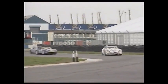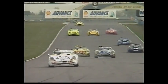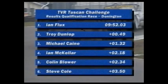It's the last lap. Everybody will make their desperate moves here at Goddard, but Flux will win it, no question about that. Troy Dunlop should come home in second place. Great race from Ian Flux. He held everybody up, but he held everybody off, and he wins the qualifying race to start the feature, 7th on the grid. So second for Troy Dunlop from Michael Caine, Ian McKellar, Colin Blower and Steve Cole.